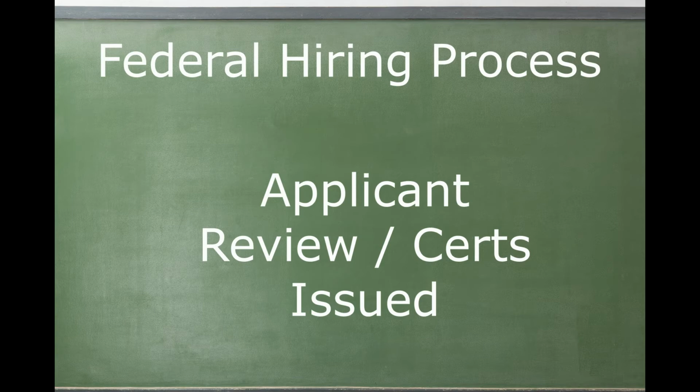This is important because the hiring manager gets to choose which certificate they want to use when they go to conduct their interviews. For this part of the process, the hiring manager usually gets 14 calendar days for time to hire to do their interviews as well. This step is often delayed because they're having to take time out of their day to do their best qualified list, to call and schedule, and also conduct the interviews, so it's often delayed.